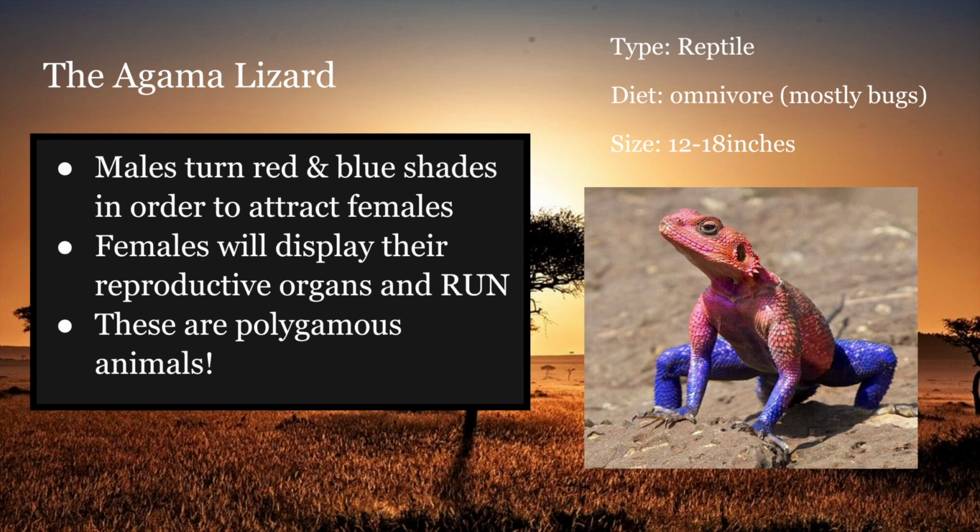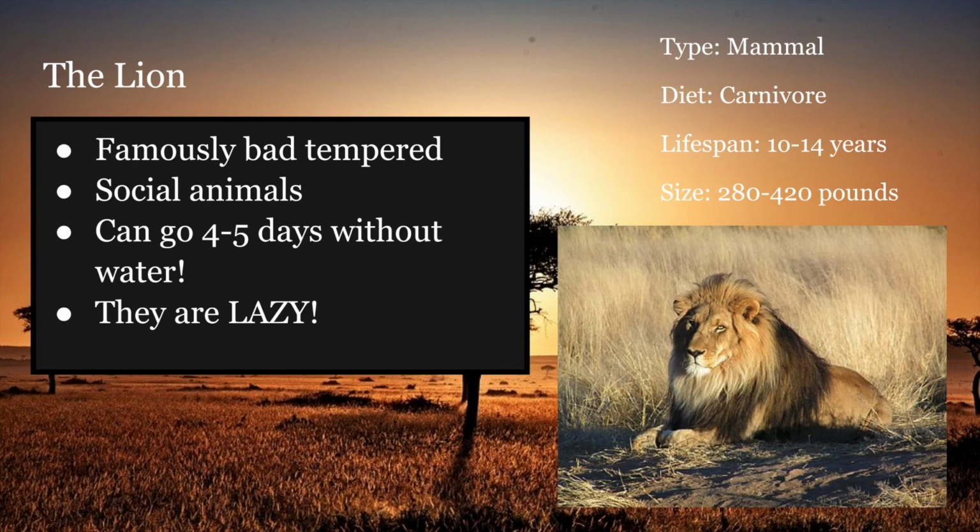Then we have one of my favorites, the lion. These guys are mammals. They eat a lot of meat, so they are considered carnivores. They can live up to 14 years in the wild, and their size ranges from about 280 pounds being the lighter females and 420 pounds to be the heavier males. So although these cats are considered to be very bad-tempered, that's what they're known for, they are the most social animals out of all of the cat species as they travel around in prides.